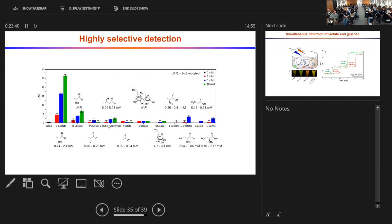And for some other compounds, like 3-hydroxybutyrate, which has just an extra methylene group, there is no binding. So yeah, it has pretty good selectivity for L-lactate.